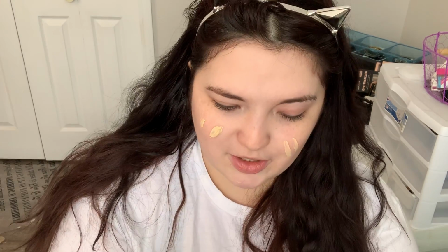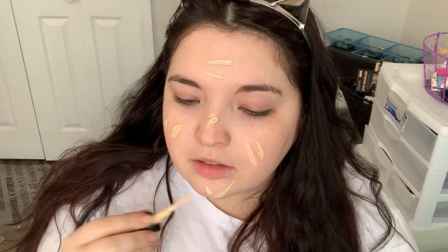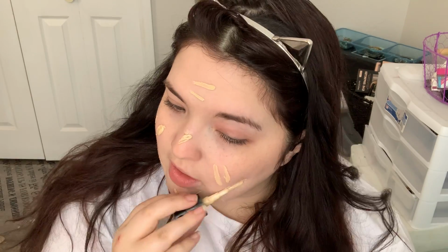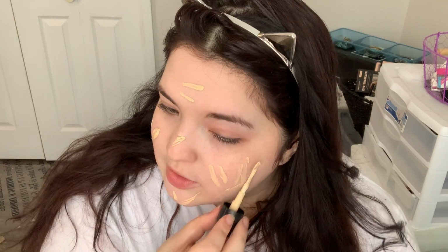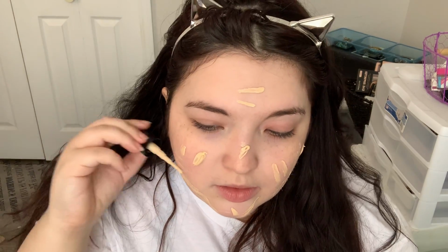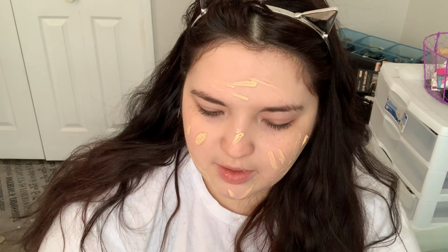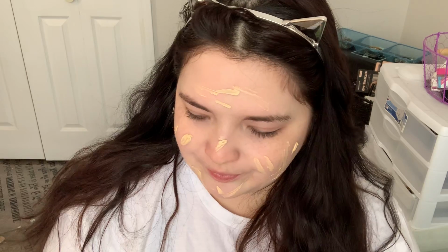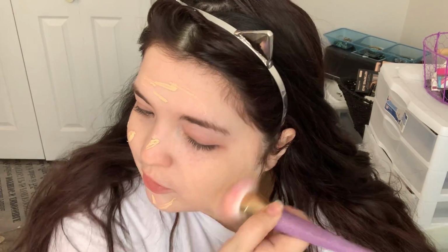I am running low on this foundation. It's one of my favorites, so I'm actually going to take the wand out here and just run that all over my face. This might not be the most sanitary thing in the world, but I'm the only one using it and it's getting pretty low, so I'm going to need a new one soon anyway. I think I'm going to try a different color this time because this one is a little bit yellowy on me. They did expand their foundation line not too long ago, so I might see if they have one that's a little bit better for me.